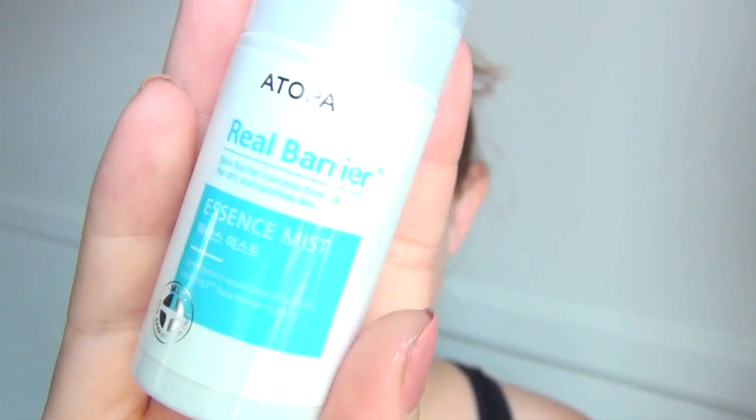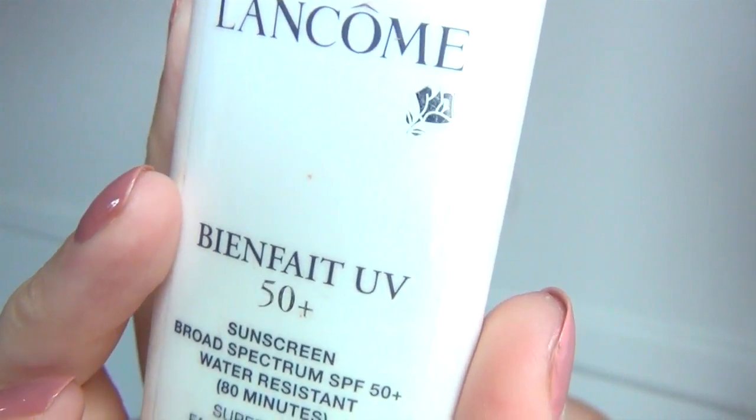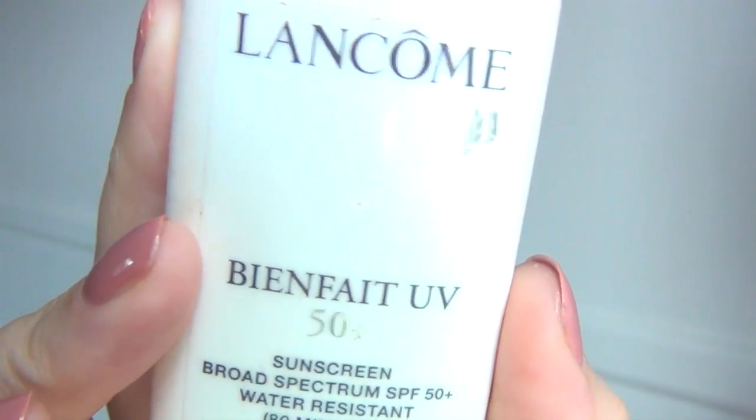So after I reduce the puffiness, I like to use a fine line serum, and I'm just rubbing that in on my forehead and around my mouth. Then I usually like to use a skin barrier product. This is just a nice refreshing spray. Then of course I have to use a sunscreen. 50+ is fantastic for a facial sunscreen, and this one goes on nice and clean feeling.